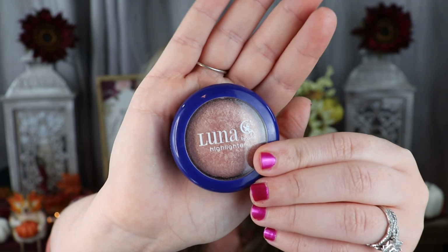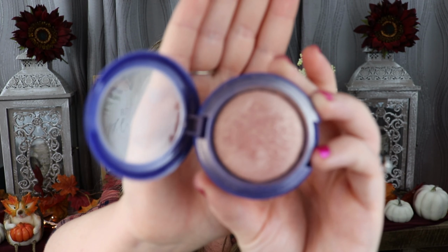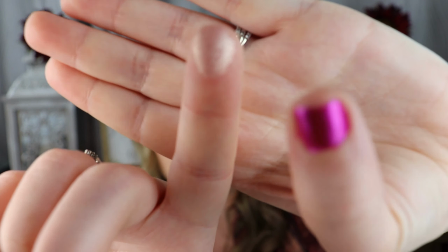The first product I'm going to go over is from Luna, and it is the Elektra Luna Highlighter. I got this in an Ipsy bag, like way long time ago. It's a little dirty because I have used a lot of this, and I love how little it is so it's easy to travel. Like this stuff I just throw in. As you can see, I have used quite a lot of it. This stuff is just beautiful. Oh, look at that. I'm going to show you guys a swatch.